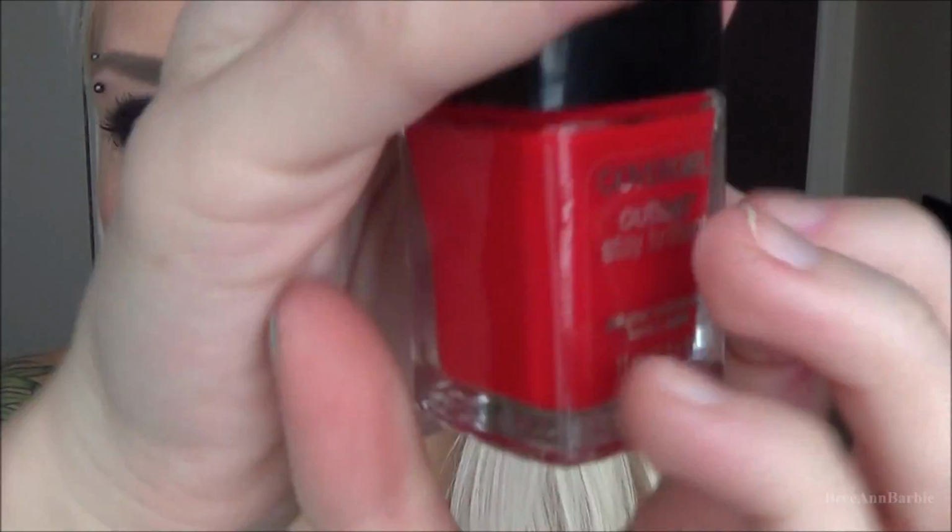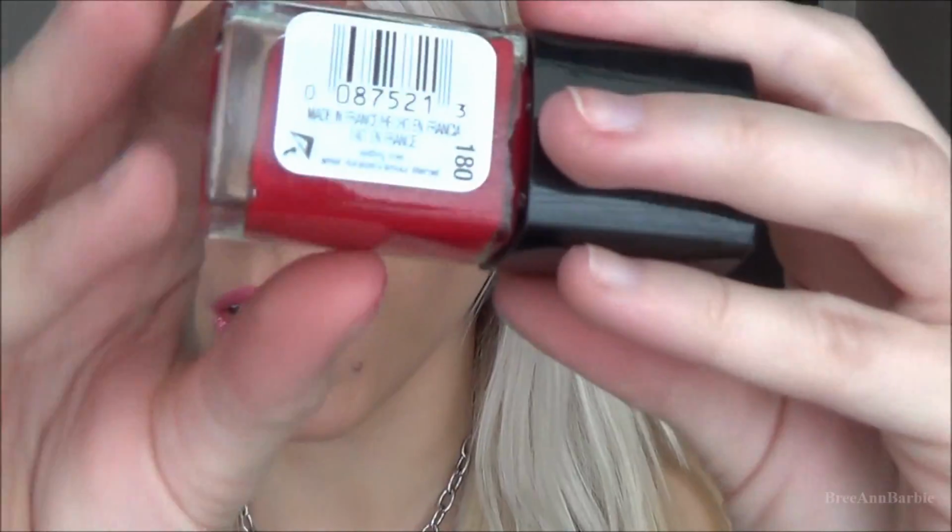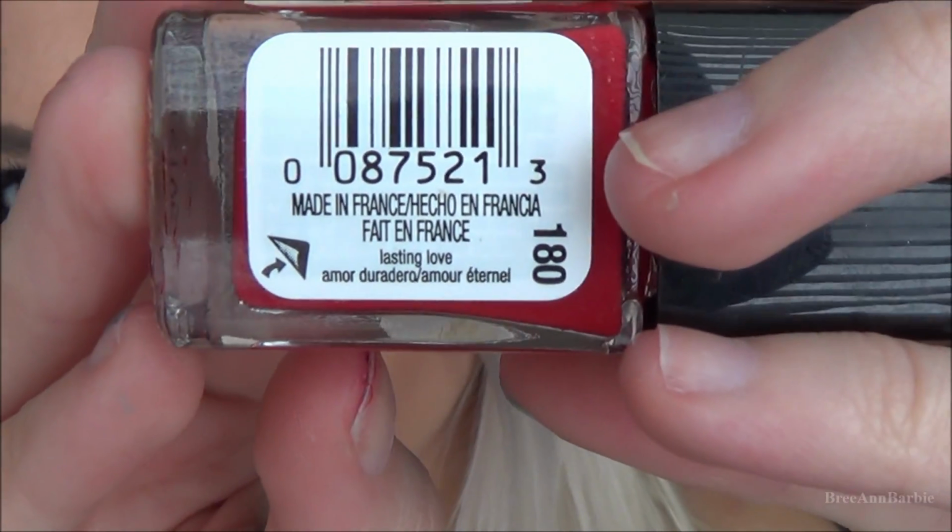Moving on to my CoverGirl nail polishes, I have six of the CoverGirl Outlast Stay Brilliant nail polishes, and the red I was just talking about that I wore on my nails was this red right here. So it's just a really true red color, and this is in the color 180, Lasting Love. Yeah, so that's what that looks like. Here is the name if you want to see it. So it just looks like that.